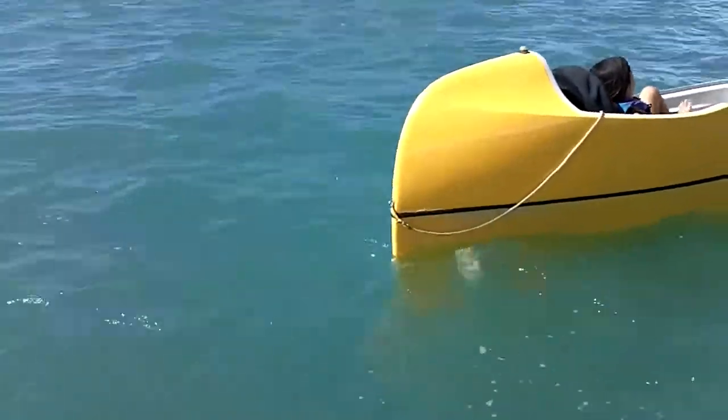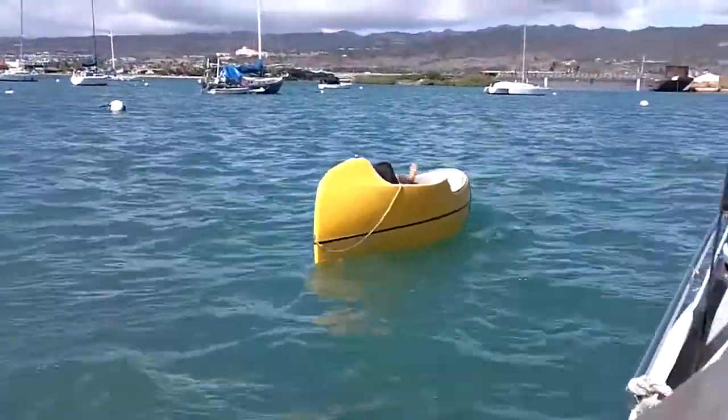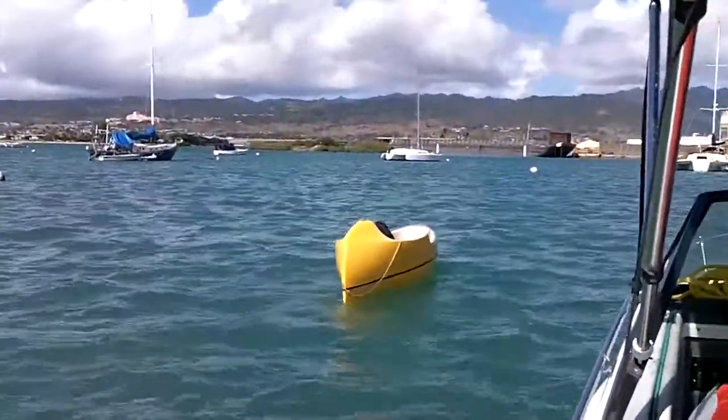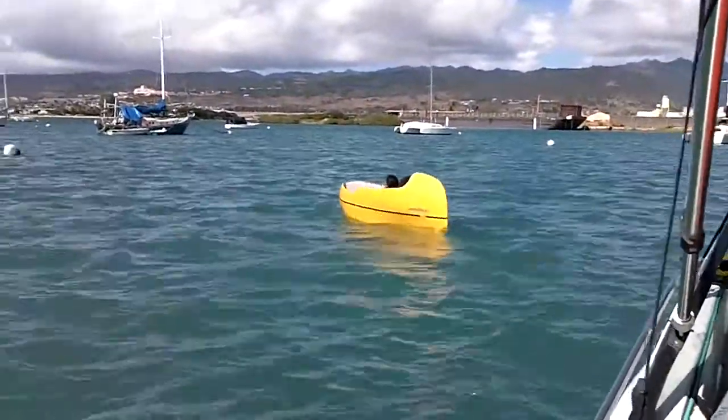Steer too. Steer carry. Watch out, no bang, no boat now. We better hurry up. I know what's wrong. Should we just leave her?